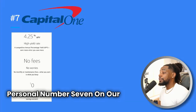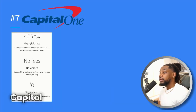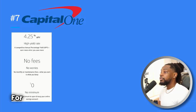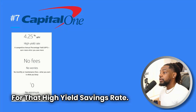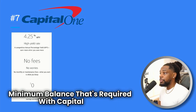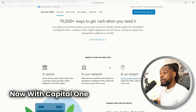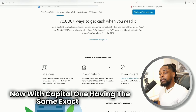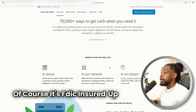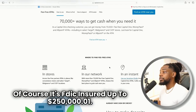Number 7 on our list will be Capital One. Capital One is also at 4.25% for that high yield savings rate. Of course, there's no fees and no minimum balance that's required with Capital One. Now, with Capital One having the same exact 4.25%, of course, it's FDIC insured up to $250,000.